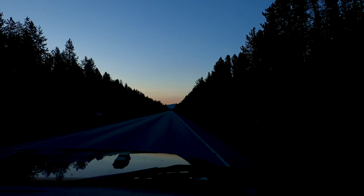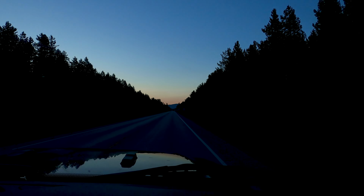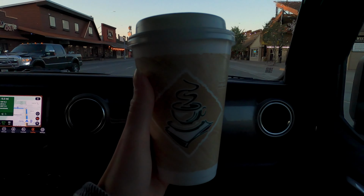National Park today. We left our cabin at 6:30 a.m. It was about 42 degrees outside. We stopped and grabbed some lattes before coming into the west entrance of Yellowstone, and we're going to be making a two-hour drive down to Colter Bay Visitor Center.